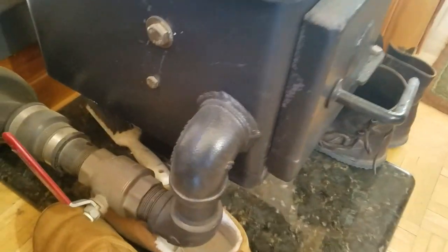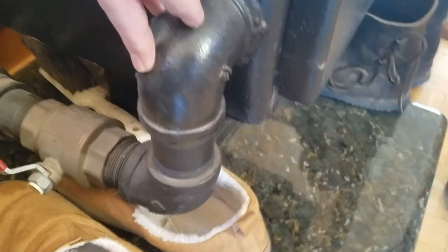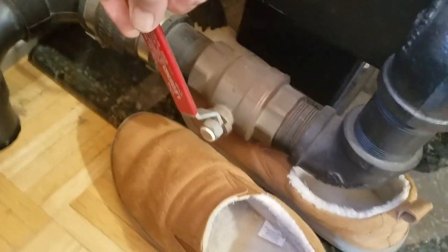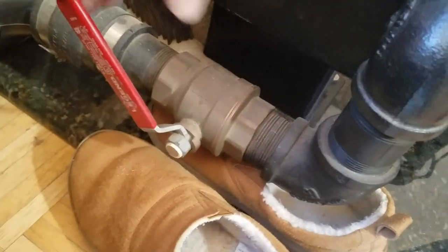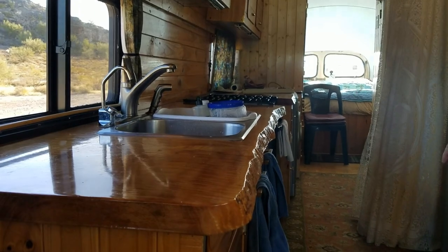You draw air out of the bottom of your bus. Yeah. I welded up the damper in the front, had this welded on, and then added the damper, which is the valve here. That's the damper, and it comes from the outside. It's a valve. So, yeah, it works wonderfully. And here's some more maple.